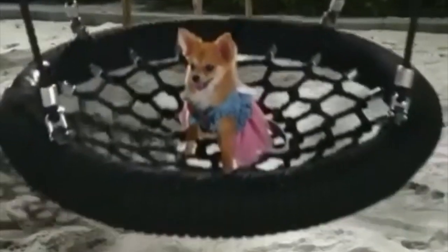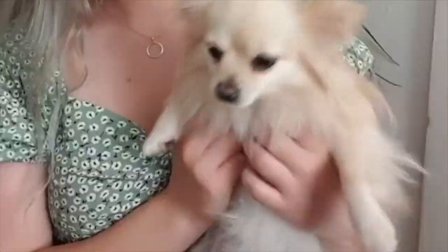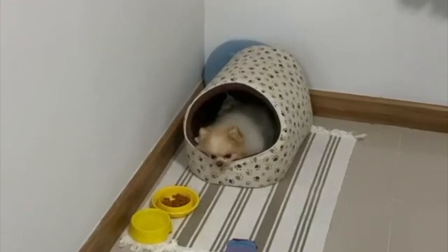Eye issues, such as cataracts or progressive retinal atrophy. Hypothyroidism, oral health issues. It is encouraged to check the dental history of the breeder of your potential Pomchi, as both the Pomeranian and Chihuahua are extremely prone to oral health problems.